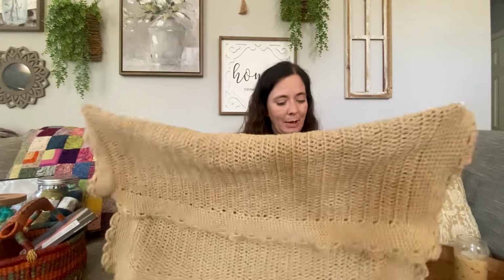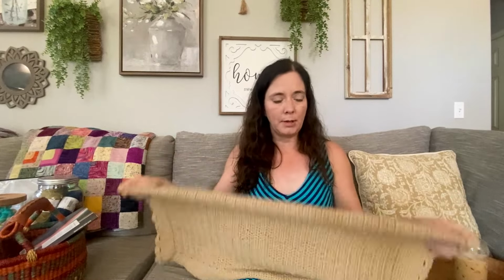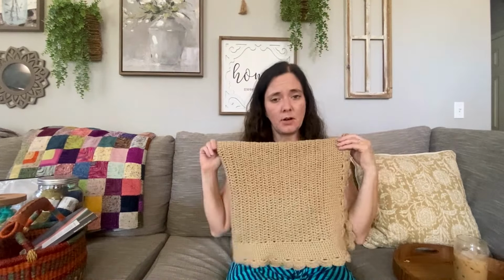I made this for my other niece who had a baby last year, and it's one of their favorite blankets, but I just love everything about this, and I feel like it's a good gender neutral blanket, especially when you do it in this camelish color. I think that's what it's called, like camel or wheat or something like that. But this is all ready to go.